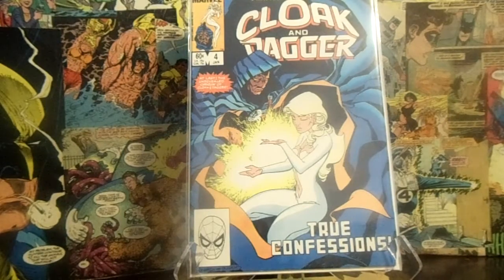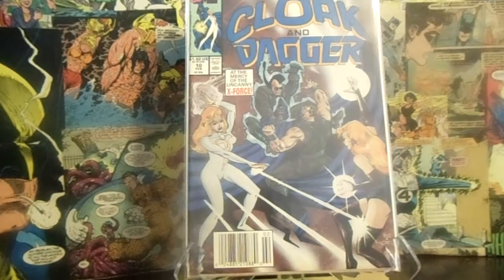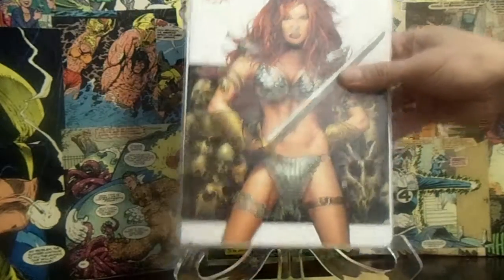Here's the Mutant Misadventures of Cloak and Dagger number 7. And the Mutant Misadventures of Cloak and Dagger number 10. So this cover looked amazing. Red Sonja, Dynamite Comics number 0. Looks like Tony Katane. She's in some movie star that was kind of famous back in the 80s, 90s. The red hair. It's in that Whitesnake video. Very nice.